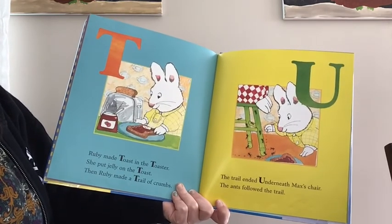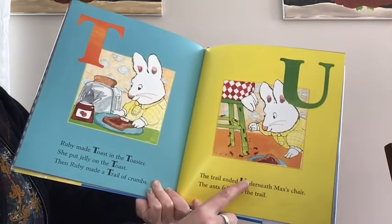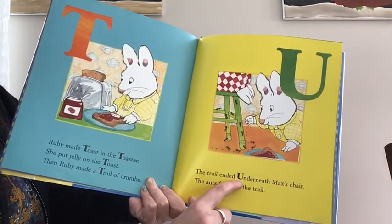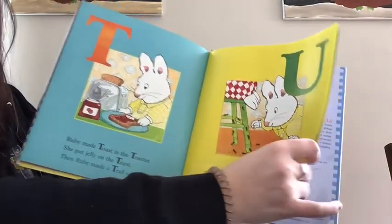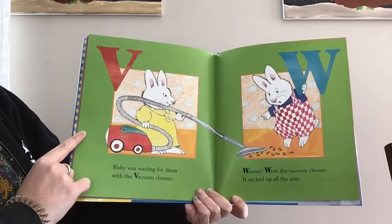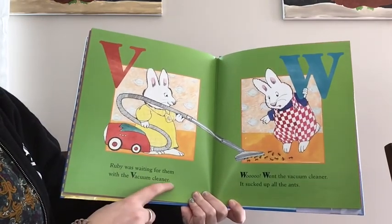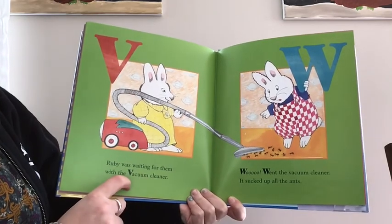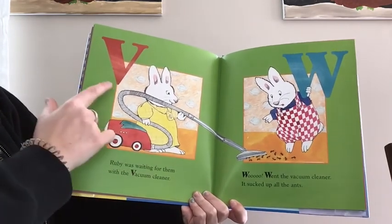The ants followed the trail. What letter does underneath start with? U. Ruby was waiting for them with the vacuum cleaner. What letter does vacuum start with? V.